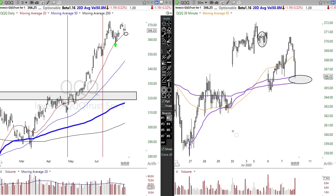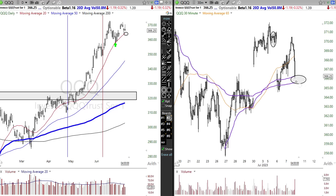1,950 minutes over the course of 5 days. So that means on a 30-minute time frame such as this, we use a 65 period moving average. 65 times 30 is 1,950. So we have the potential for some support in here. I think the market is telling us, just to go a little bit cautious in here.